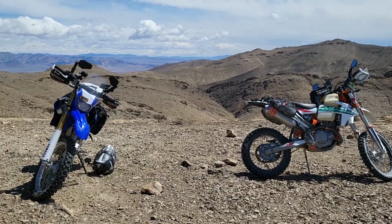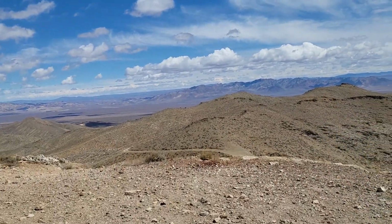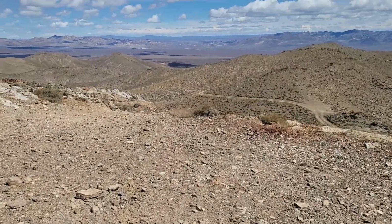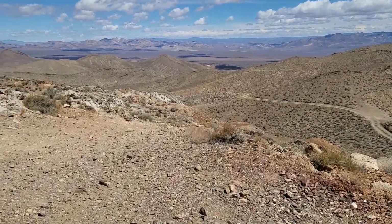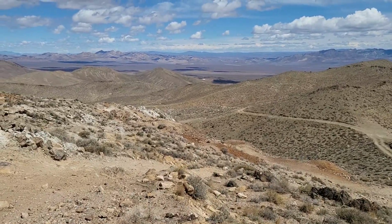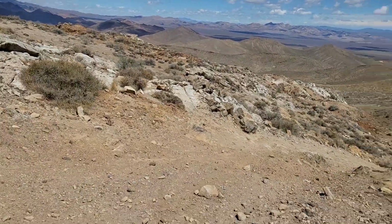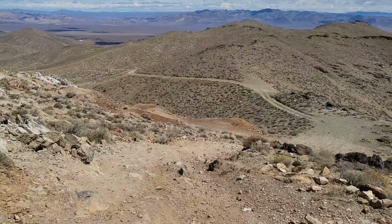All right, one more from Chloride Cliffs. This is facing the other direction. This is the way we came up. And see, this is all pretty chunky. And bigger, loose rocks coming up this final climb. And picking a line here was critical, as it usually is. So that's the view down.